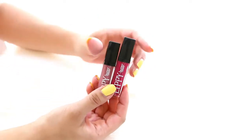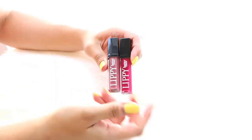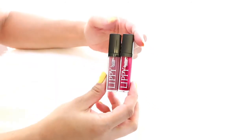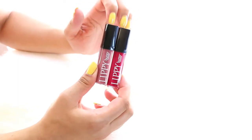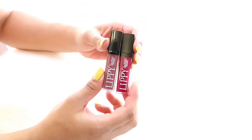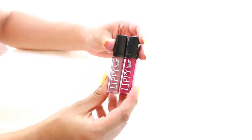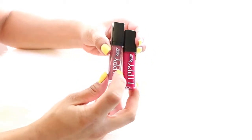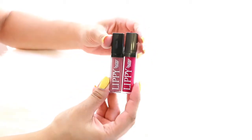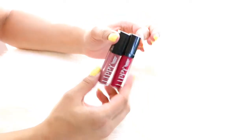They're like a high-end gloss. They stay on your lips, but they are heavy and sticky, and that's probably why I'm getting rid of them. Because if I'm going to wear a gloss, I want it to be light and airy. If I'm going to deal with it, I'd rather just wear a lipstick than these. They're very opaque, but this is a beautiful color. I think somebody else is going to get more use out of them than I will. So these are going to find a new home as well.